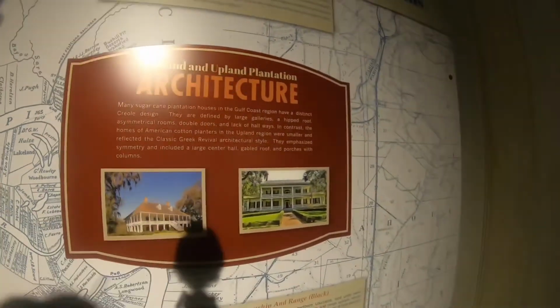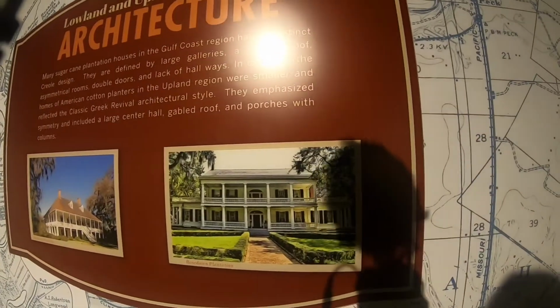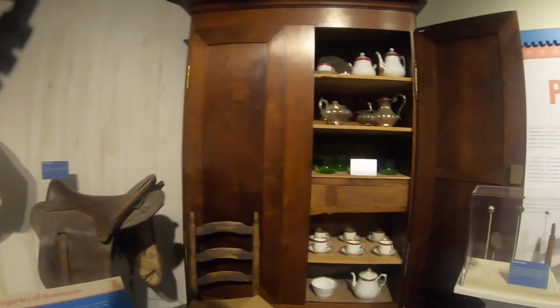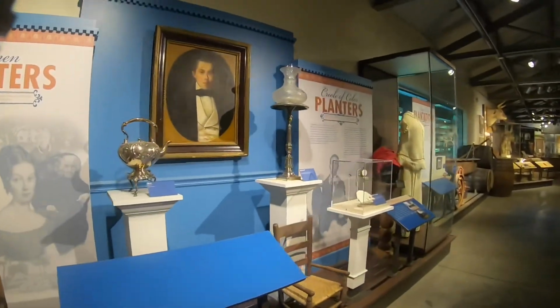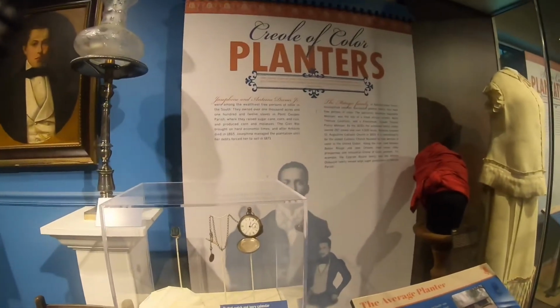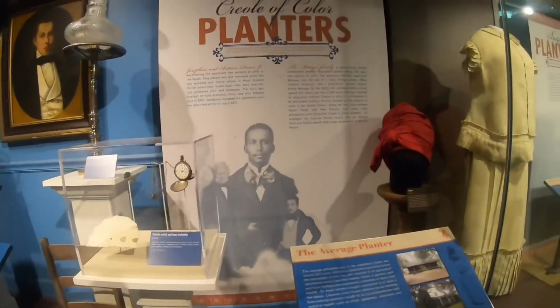Oh, can't get my shadow in that. I've been to that one on the right several times. That is Rosedown Plantation. Calendar. And to keep up with the date and time.